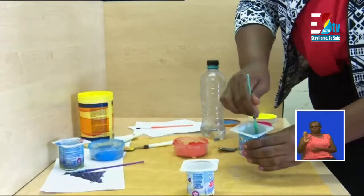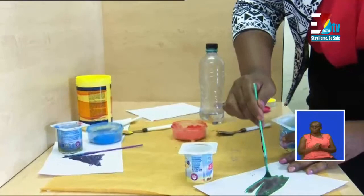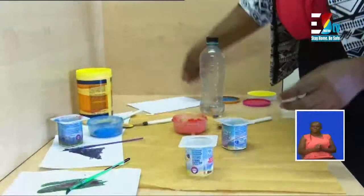Okay, now let's see which color did we get. It's the color green. Wow. We got the color green. Now, let us see the next one.